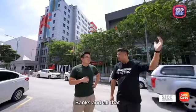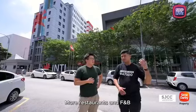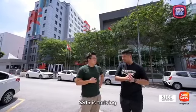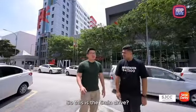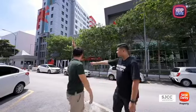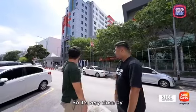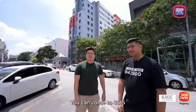There are banks and all that, but more and more commercial continues to open up here. More restaurants, more F&B. So SS15 is still growing. Cool. So this one is like a 5-minute drive. Yeah, that is like SJCC. Really right there. Can you see that's Casa Tiara right next to SJCC? So it's very close by, a stone's throw away. You can come to SS15.